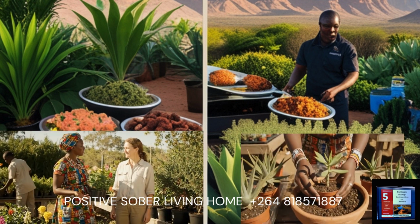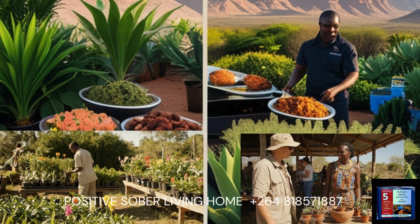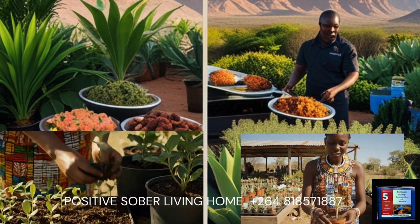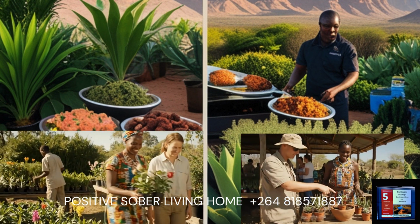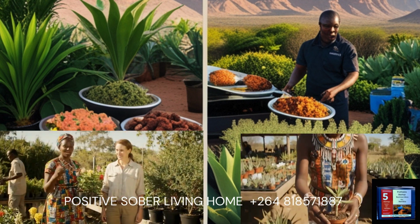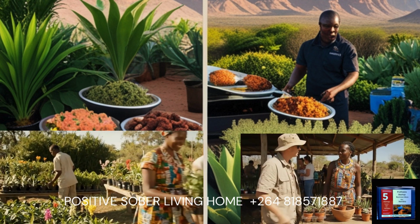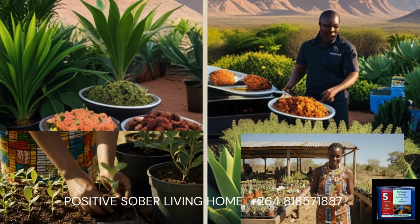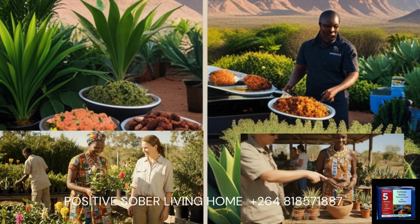Things like maybe leasing some land, putting up a greenhouse or shade structure, setting up irrigation, buying basic tools, and getting your initial stock of mother plants or seeds. Seems more manageable. And running costs per month? Relatively modest too, around 1,900 US or 34,200 NAD, plus rent if you're leasing the land. What goes into that? Mainly water, maybe some fertilizer, pots, soil mixes, labor for looking after the plants, a bit for marketing. And the plants themselves, what do they sell for?